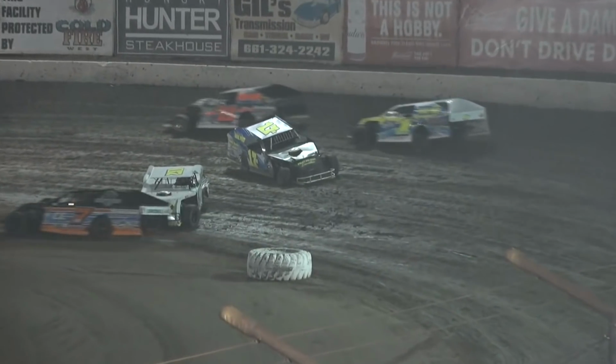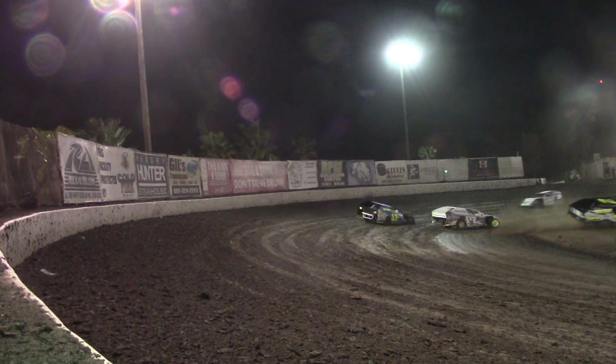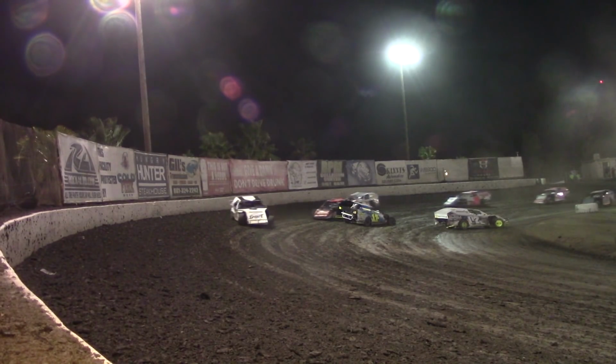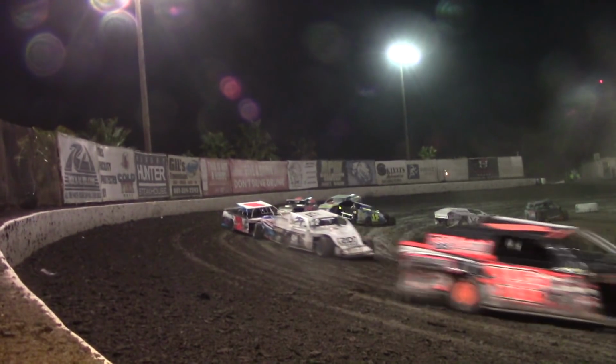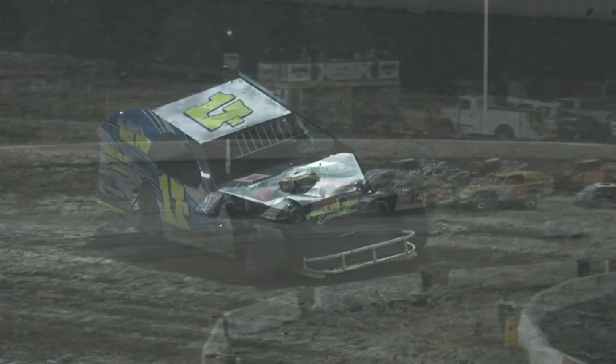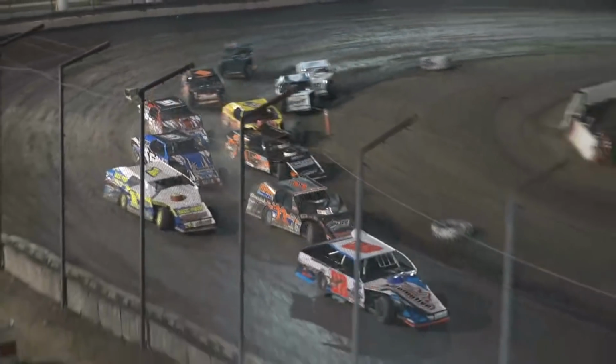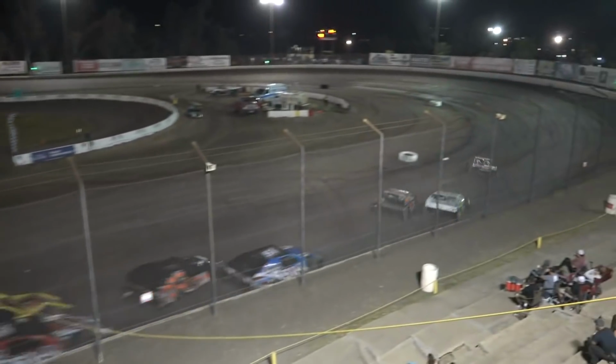A huge 3-car incident. May just have involved spins, although that's Laney in the 222, as well as Nolan in that 17N. Nolan and Laney did not return to the racetrack. Neither did the 07X. Green flag as we have 8 laps to go.